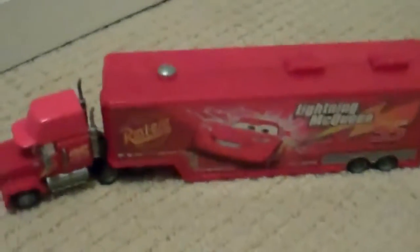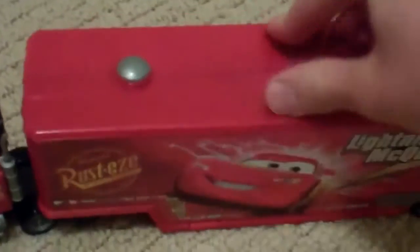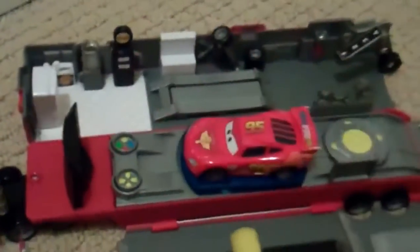And this truck is pretty cool. Its back end opens just with a door here. And you can actually pull him apart. Let's see. Get this open. And it's a playset inside. So I'll show you all the different pieces here.